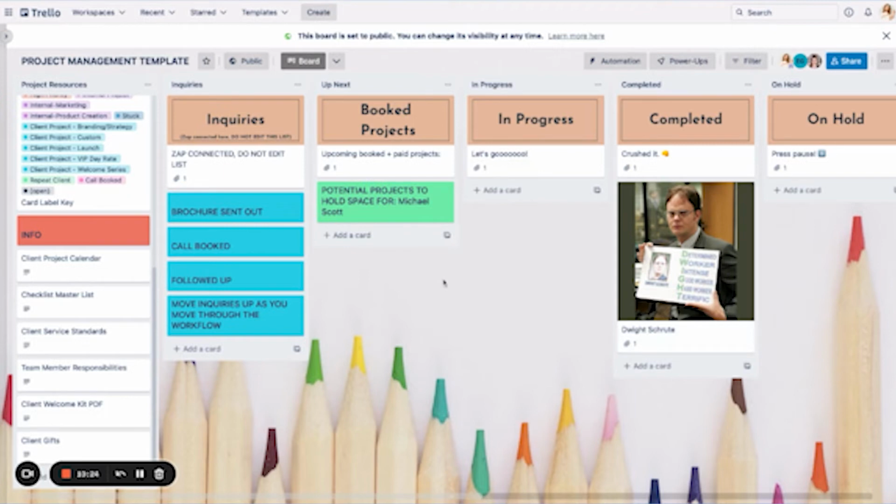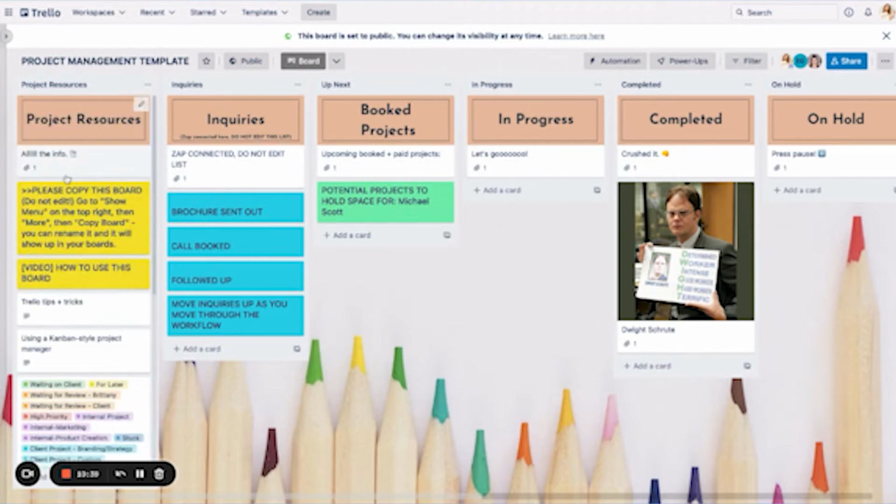So this is 100% available to you. You can swipe it, you can customize it, you can use all of this, you can use none of it, you can make this whatever you want. Honestly, the branding's probably going to look a little bit different by the time you download it, but everything is going to be just like this for you. Don't forget that you have these resources.